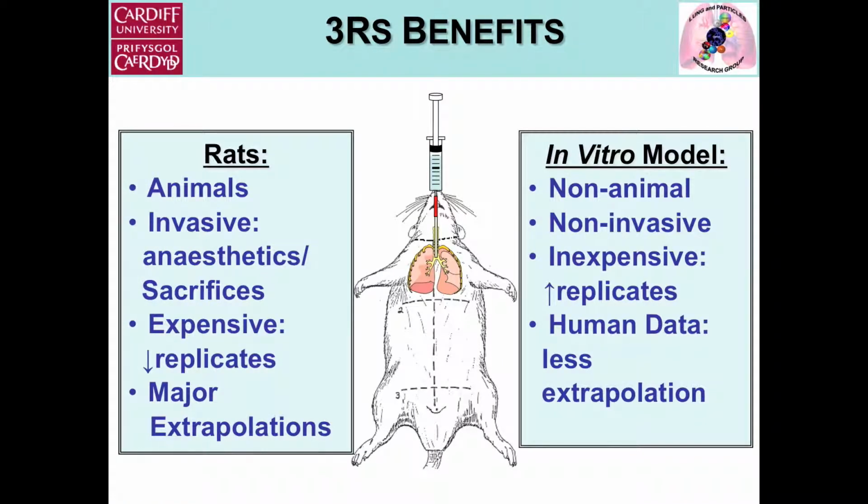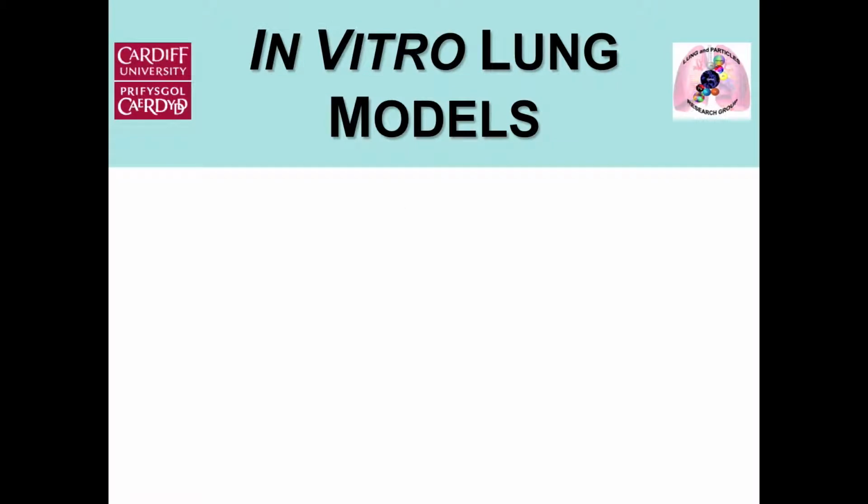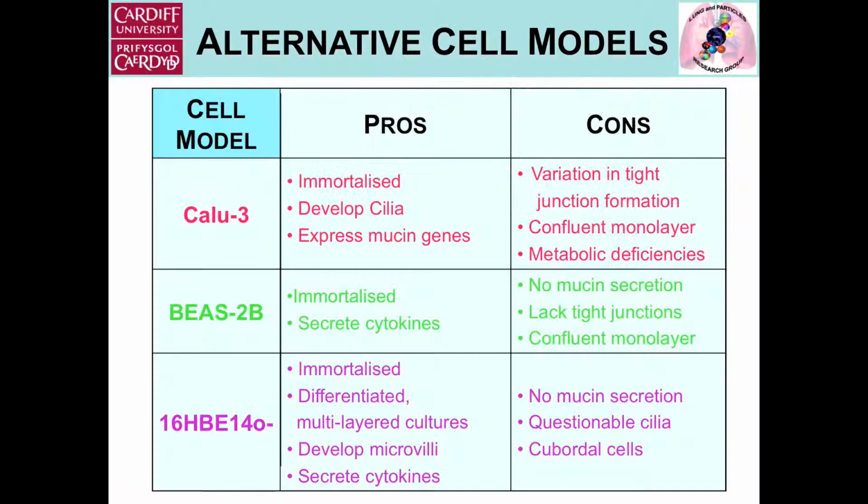So that was just a brief overview of some of the benefits of using in vitro models over animals. So let's have a look at some in vitro lung models. Now, many respiratory researchers use cell line models such as Calu-3, BEAS-2Bs and the 16HBEs. And they do this because they're relatively easy to work with and cheap to obtain. And obviously one of the major pros of these cell lines is the fact that they are immortalized.